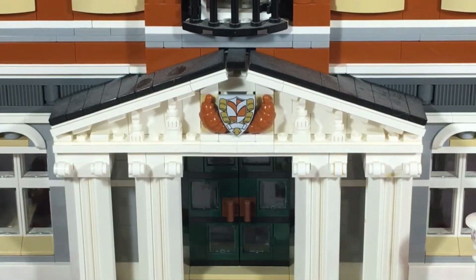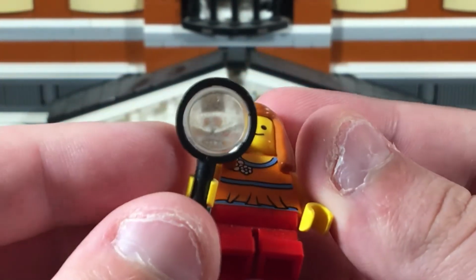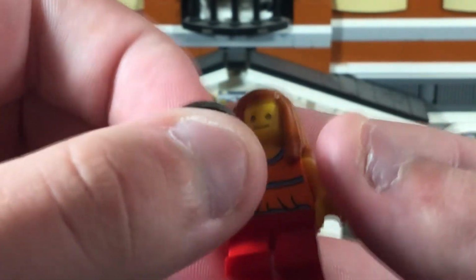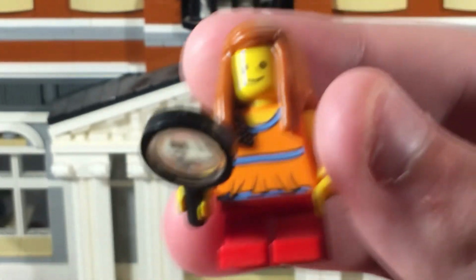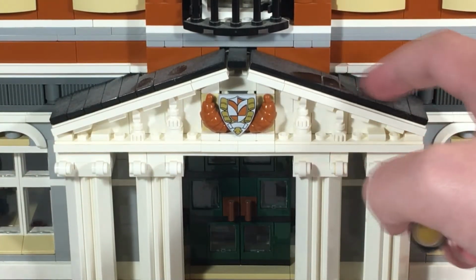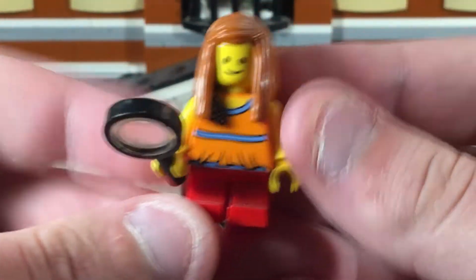So that's the first character, and I'll bring the second one up in a minute. This is a little girl. She's holding a magnifying glass, which does work, and you'll notice there's a lot of dust on this stuff, because I've had it on display in this one corner of my room for a while. You can see a bunch of dust right here, especially right here. Watch this. Lot of dust. I'm just gonna casually wipe that on my shorts. She's got this little magnifying glass, and she's got the red legs.